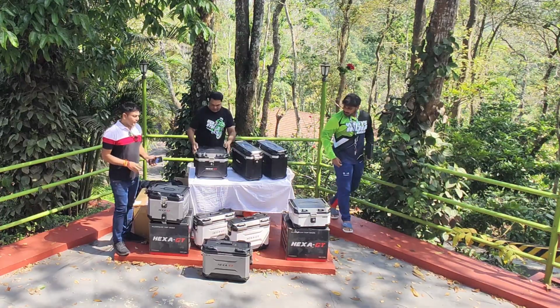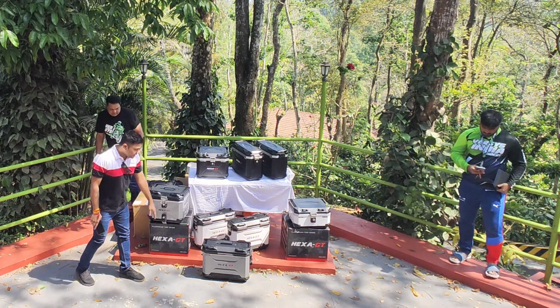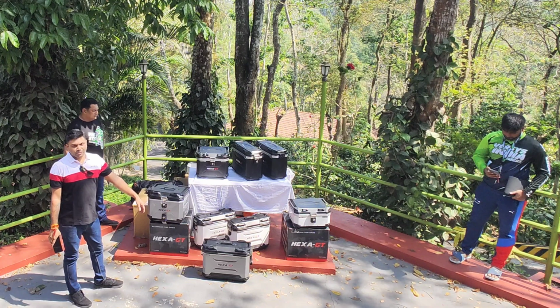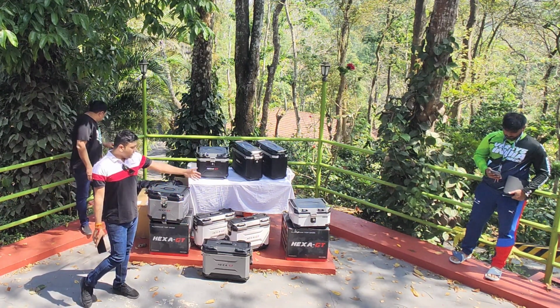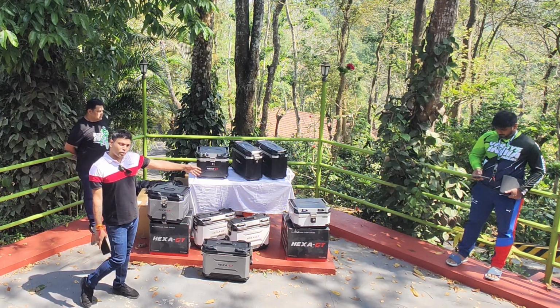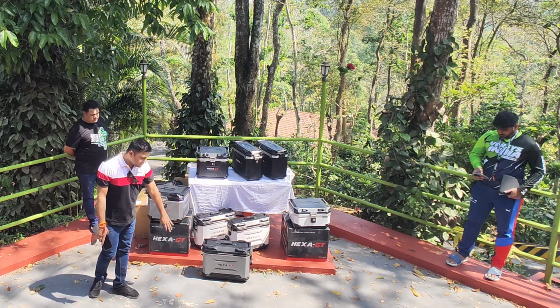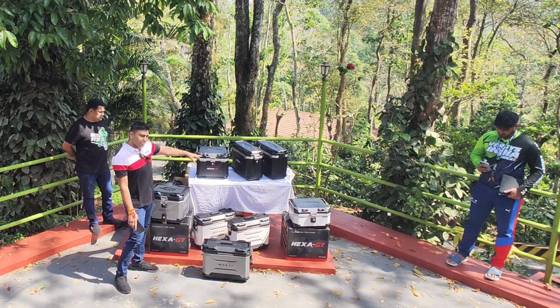So this is the Voyager lineup. If you see, the look and feel is slightly different. In this, we have achieved something called a minimum rivet design. Unlike, comparing with our own boxes, there are a lot of rivets that you can see on the outside. Whereas in this, everything is pretty much flush. This comes with a bumper and stuff, but this one doesn't come with a bumper.